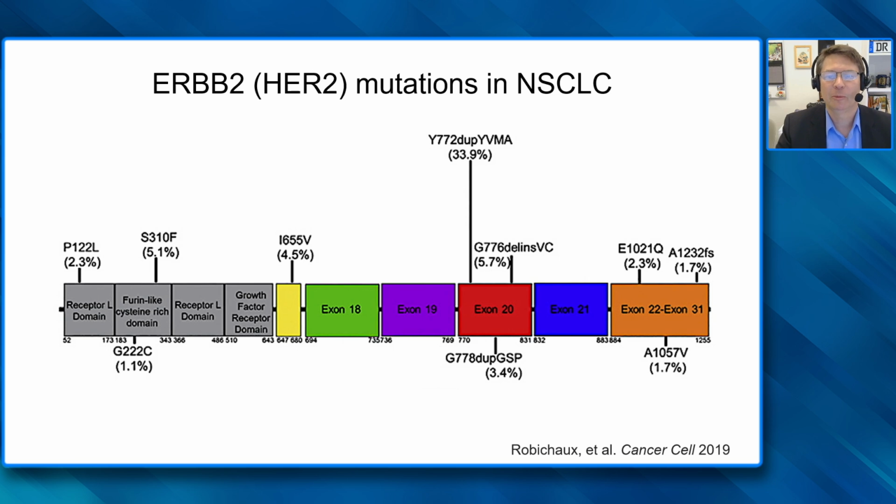You can see that makes up almost a third of observed non-small cell lung cancer with exon 20 insertions, but there's a variety of other mutations which can be activating, including the point mutation over there on the far left, S310F. As we think about developing targeted therapies for those, some of the targeted therapies that we have work in an extracellular way on the outside of the cell, particularly antibody drug conjugates. Others are more classical tyrosine kinase inhibitors that work on the tyrosine kinase domain. So we'll be talking about both of those today.